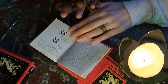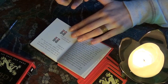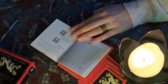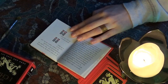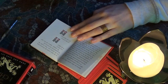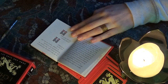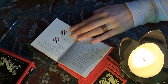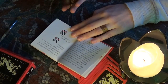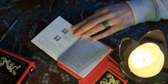To incorporate changing lines using this deck and book, shuffle the cards while holding your question in mind and draw two cards at random. Read the first card in its upright position. Leave the second card face down for the moment. After reading the interpretation in this book for the first card, turn the second card over and read it as it falls, whether upright or inverted. Place the second card beside the first and compare them line by line.